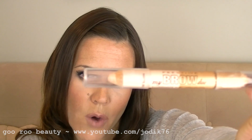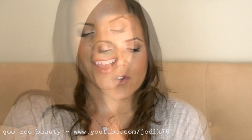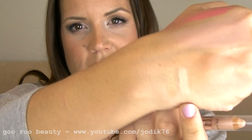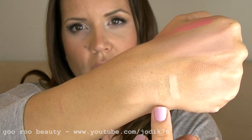Okay, this is drugstore, and you can get this just about anywhere. It's by the brand Prestige, and it's called My Brow Duo, and this is a double-ended sort of crayon. It's got one end called Matte Silk, which is sort of like a skin color, and then it's got one end called Shimmer Gold. Okay, so here on my hand, you can see that is the Matte Silk and that is the Shimmer Gold.